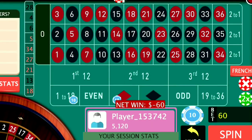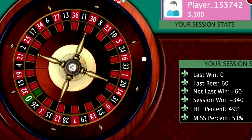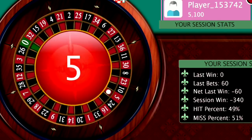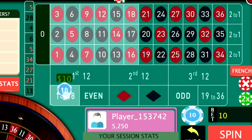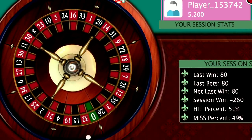So I just rebet and add 1 unit, or $10 and $10, to both the places. This time I'm playing with $40 at smaller numbers and $40 at red numbers. I win over here. So my last win was $40 at both places. So this time it's $30 at both places.